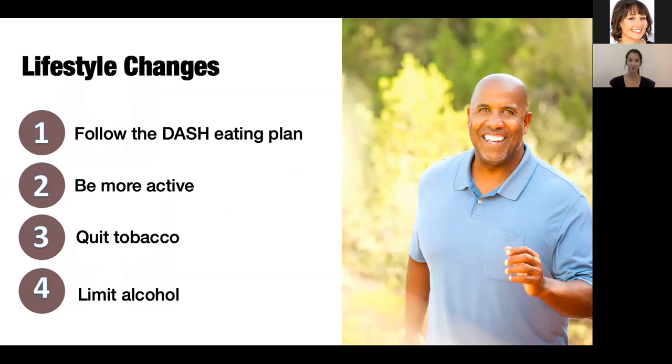And here are some lifestyle changes. We'll be talking about the DASH diet. Being more active can also decrease your risk and lower your blood pressure, as can quitting tobacco products if you use them, and limiting your alcohol intake. And again, DASH stands for Dietary Approaches to Stop Hypertension.